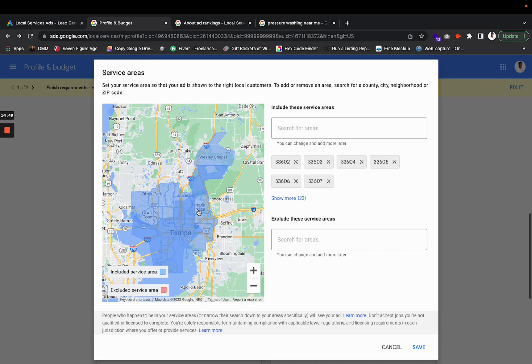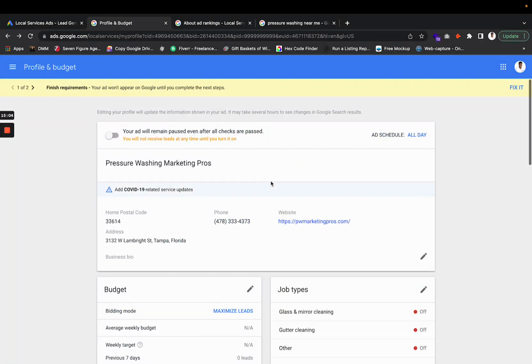Widen your area that you're trying to target so that you can see where the demand is. And then, like I said, contract from there and reduce where you're targeting once you're getting those leads. So that's something that you guys would want to do. Look at your location targeting.